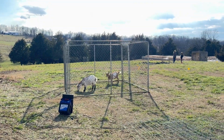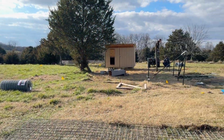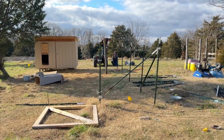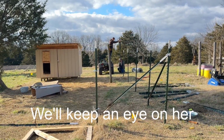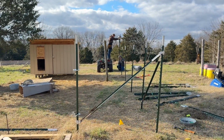The goats, or two of the goats, are in this little dog pen area because they kept getting in the way. And Willow has been acting a little unusual, and so she's in the shelter and not coming out. I'm treating her for like anemia stuff, so we'll see what's going on with that later. We'll keep an eye on her. But this is what the guys are doing. The electric pounder.